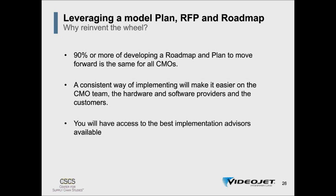So again, like I said, our experience is that as we move from one company to another and interact with them, there is a very, very big, large common element in the roadmaps and the plans for all CMOs and all manufacturers. There's a difference between a CMO, obviously, and a manufacturer, but at the end of the day, there really isn't much difference between what everybody needs to understand and the decisions they need to make. This study would allow you to have a consistent way of implementing and moving through the process.